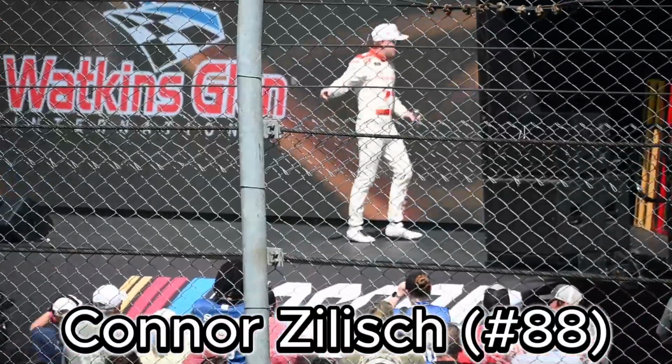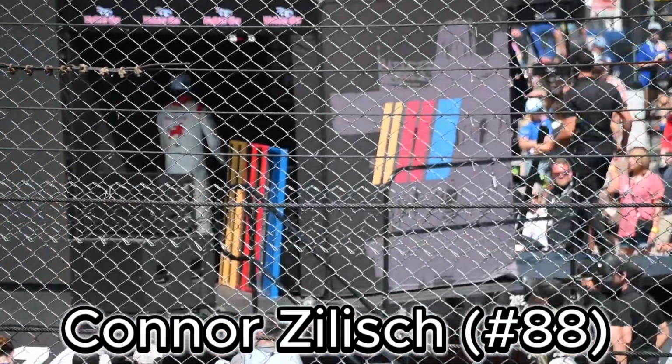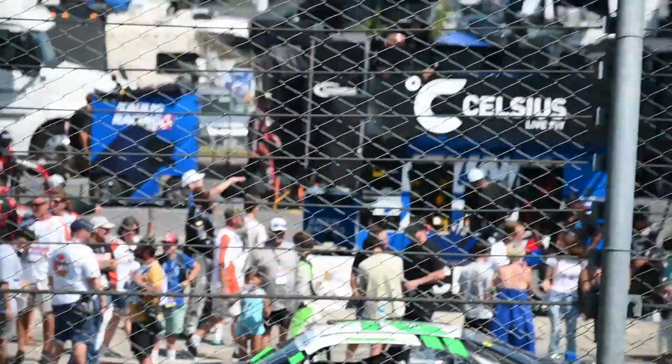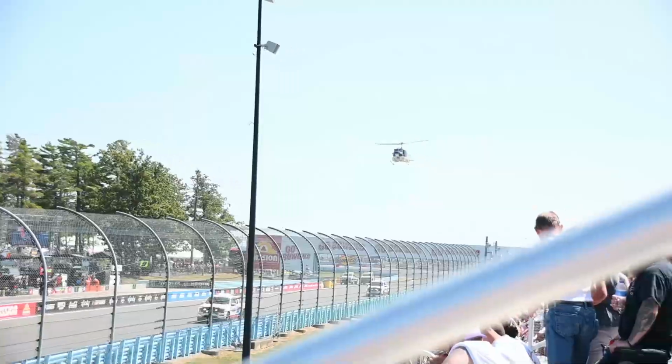And there you have it, race fans, the starting lineup for the NASCAR Xfinity Series. If you like Connor Zilisch, get used to it. He's got a Miles the Monster Trophy to add to his collection.